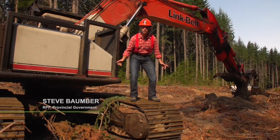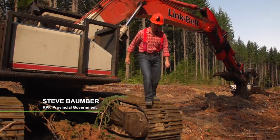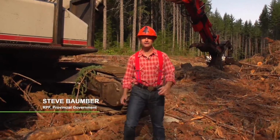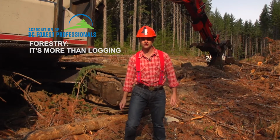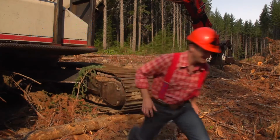This is a cool piece of equipment used in logging. But if you think that forestry is just about cutting down trees, let's go talk to some real forest professionals.